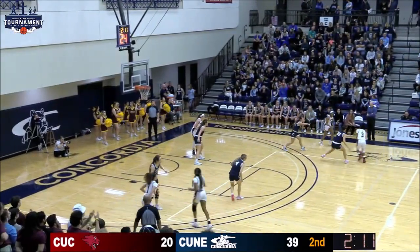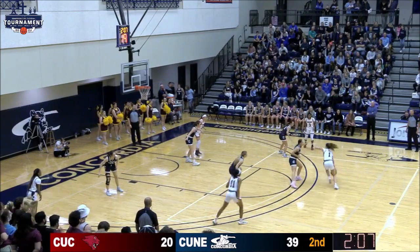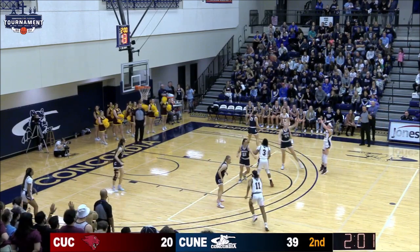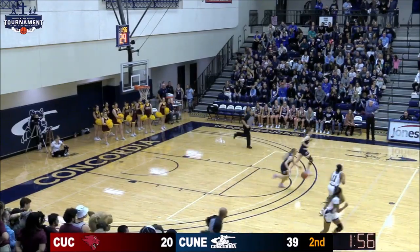Bulldogs are struggling mightily after last night. They're shooting 3 for 13 from the first half. Cougars are 3 for 16. If it wasn't for Perry, here's really McGregor. She'll fire for 3 on the right side. No good. Long rebound there in the hands of Tasha Rushton.